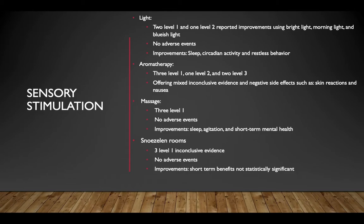Massage provided the strongest evidence of results in this scoping review, with 3 level 1s, no adverse events, and improvements such as sleep, agitation, and short-term mental health. The Snowzone rooms, 3 level 1 and inconclusive evidence, no adverse events, and the improvements were short-term benefits, not statistically significant. And if you don't know what a Snowzone room is, because I didn't, it's a multi-sensory stimulated relaxing room. It provides soothing music and smells and tries to stimulate all those senses.